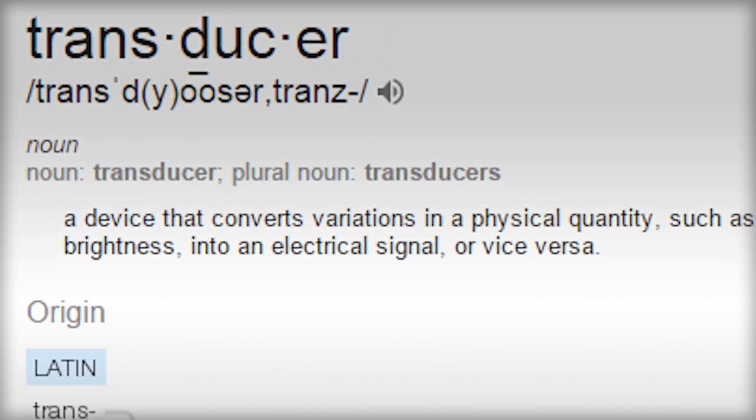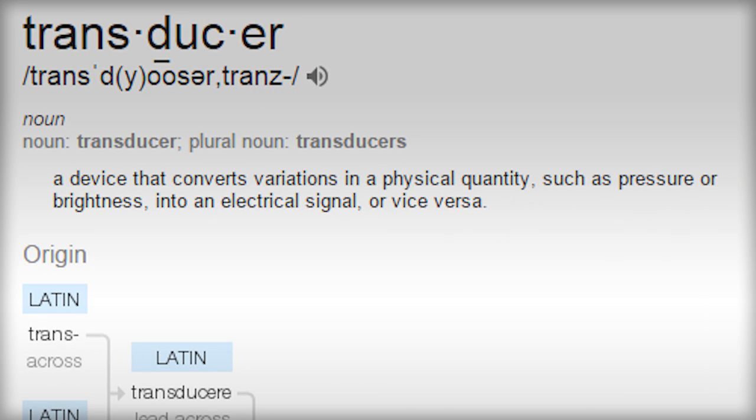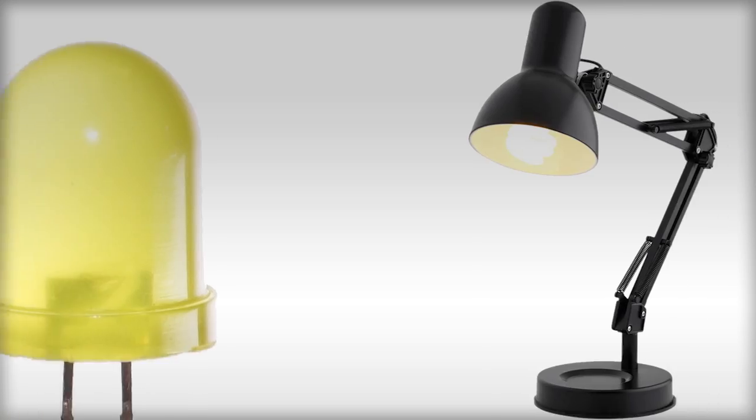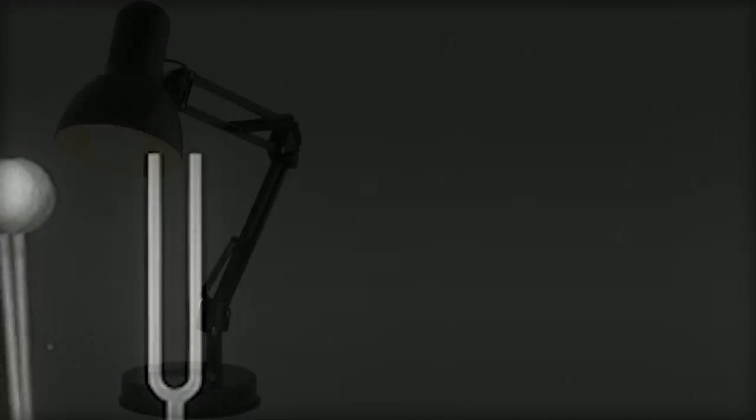Microphones are transducers, and a transducer is a device that converts a signal from one form of energy into another. For example, radio antennas are transducers that convert radio frequency broadcasts over the air to and from electrical impulses. Lamps and light-emitting diodes convert electricity into light. And in this case, microphones convert the energy from sound waves into electrical signals.